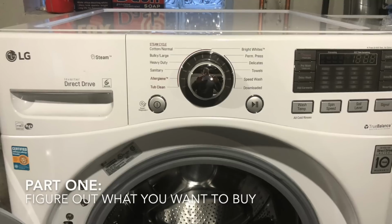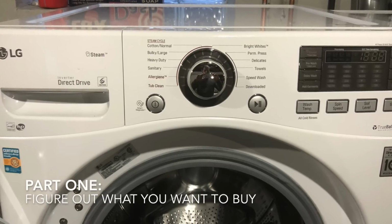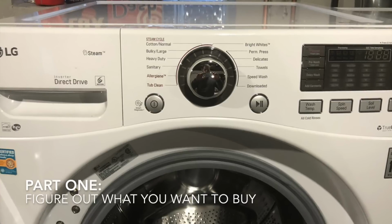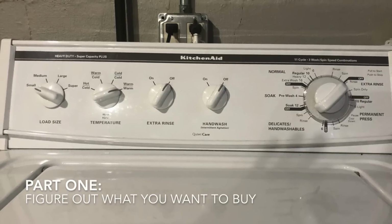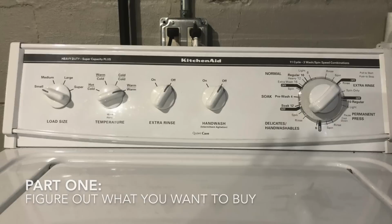You're going to pay more for a newer model, and age, condition, and performance all factor into how much you should expect to pay for one. That said, you should be able to save a significant amount of money and have a really good performing machine that'll last you a really long time if you buy a really good used washer.